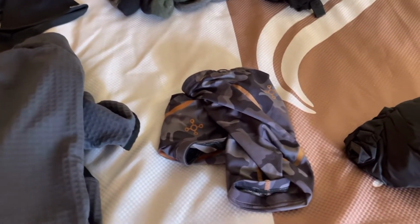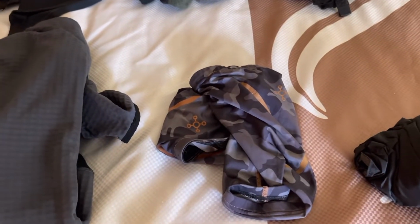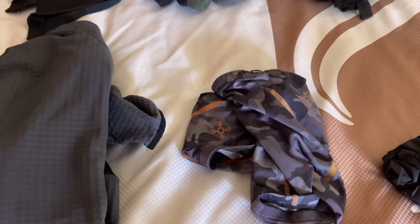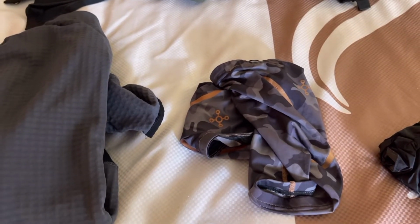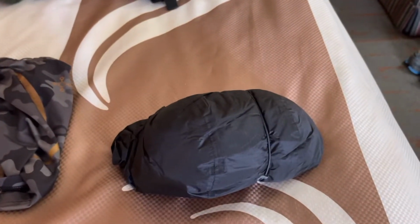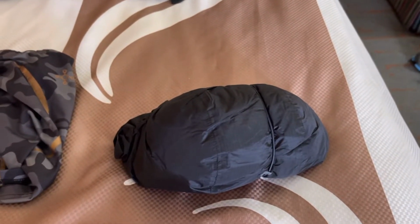These are just knee sleeves. I find that they keep my knees warm. They seem to help. I haven't really had much knee problems, so I'm going to keep wearing them. This has not changed at all.